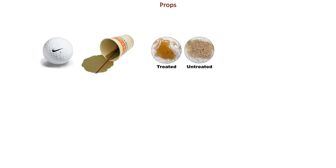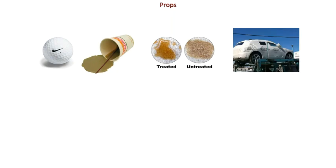So use your props. Golf ball is really a great prop. Your stain cups, most of you have them. We have stain sticks. You can use those. You should use those all the time. You can use photos of the way the cars are transported. I would highly recommend you have some transport tape, some transportation wrap, some transit wrap is what I'm trying to say. Have a piece of transit wrap in there and let the customer hold it.